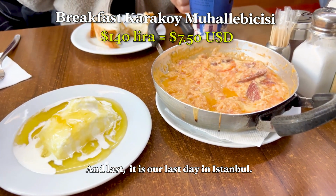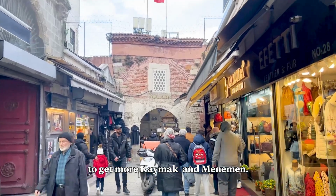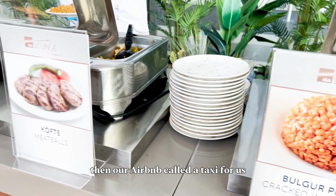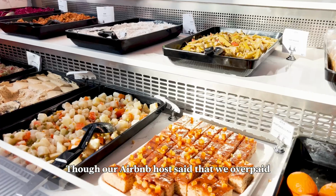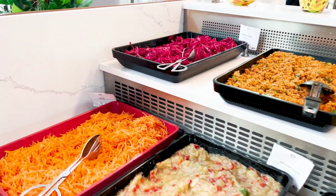Alas, it is our last day in Istanbul, so we went back to yesterday's breakfast spot to get more kaymak and menemen. We actually went back to Grand Bazaar to buy a few more things, then our Airbnb called a taxi for us, and we spent $20 again to the airport, though our Airbnb host said that we overpaid and should not have been more than 350 lira.